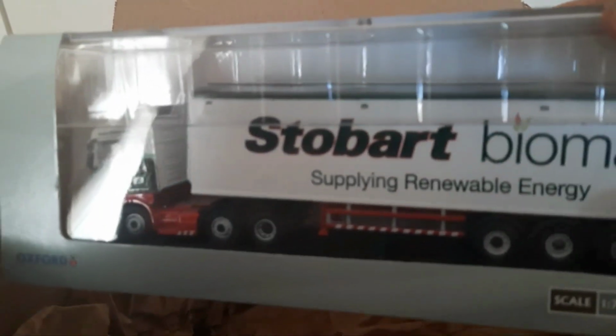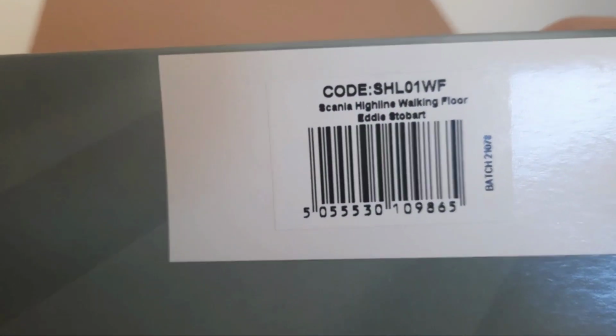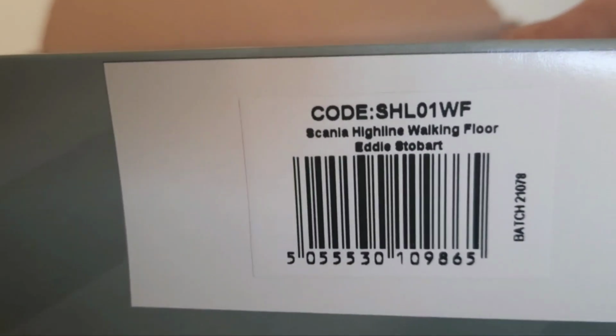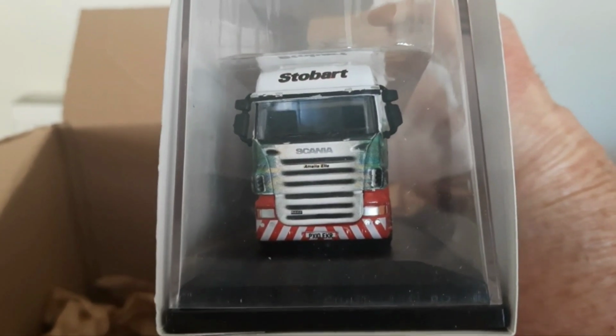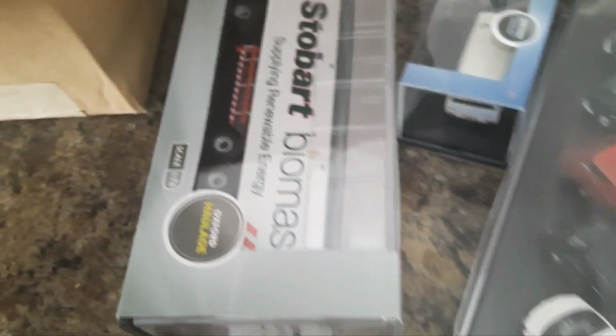And a Stobart biomass walking floor. And that seems to be it, ladies and gentlemen. There's one, two, three, four, five, six, seven, eight, nine. Nine boxes.